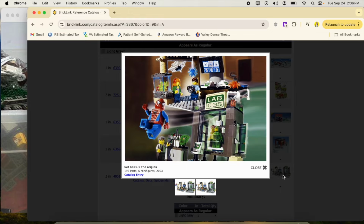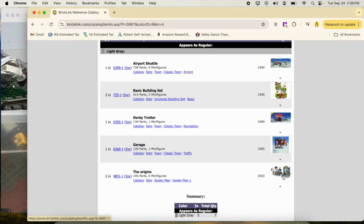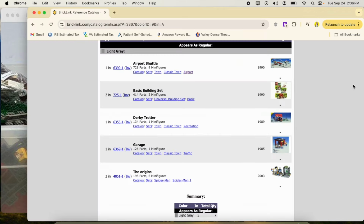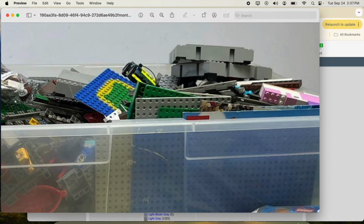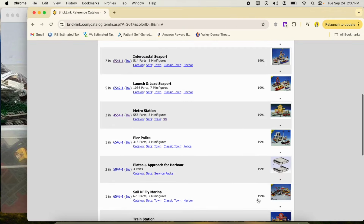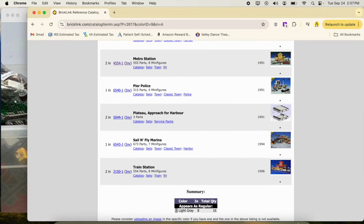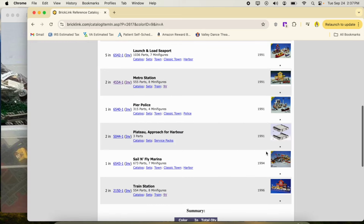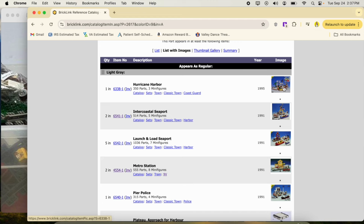A Spider-Man set. I'm not getting the vibe from this lot that it would be Spider-Man, but you never know. We do have these light gray pieces at the top, so I'm going to look those up and see what possible sets those could go in as well. The ramp pieces, honestly, I can't even tell if they're ramp or the flat ones. Lots of great 90s sets. Could just be that it was a service pack, maybe. You never know. If not, we've got amazing choices.